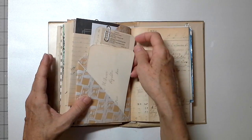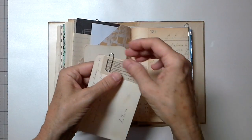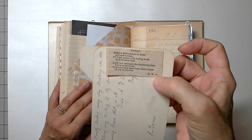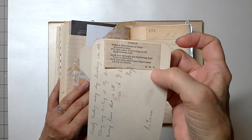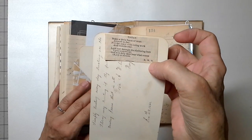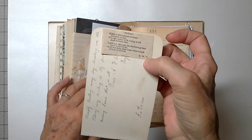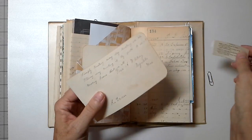More from the autograph book, and I have to show you this one, you guys, because stuck in the book, there was this beautiful poem. It says, "Make a little fence of trust around today, fill the space with loving work, and therein stay. Look not through the sheltering bars upon tomorrow. God will help thee bear what comes of joy or sorrow." I just think that is really exquisite.